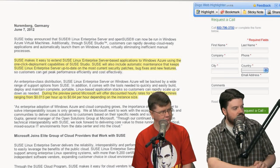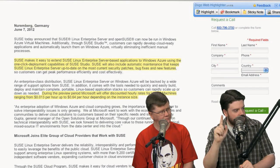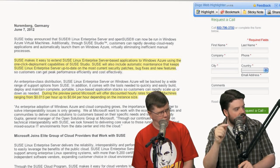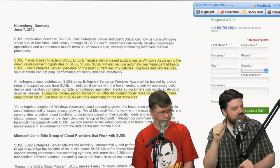And people want to check it out. There's a preview right now where you get a discounted hourly rate. This is interesting. Discounted hourly rates for SUSE virtual machines range from 0.013 cents an hour to up to 64 cents an hour, depending on the instance size. That's quite a scale. 64 cents an hour isn't bad, but you figure that's a discounted rate. It is, yeah. So it kind of makes you wonder what the other rate is. I've been bitten by that. I did an EC2 instance, ran it for a month without really doing much, and the base rate was like $220. You got to watch those numbers because they will bite you. Yeah. But good for these guys. Yeah, all right. That's cool.